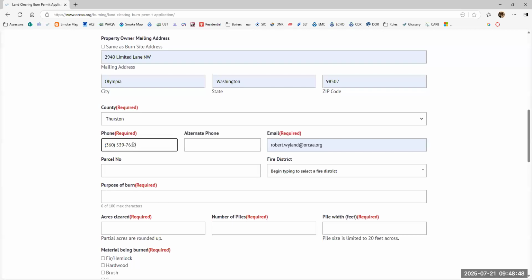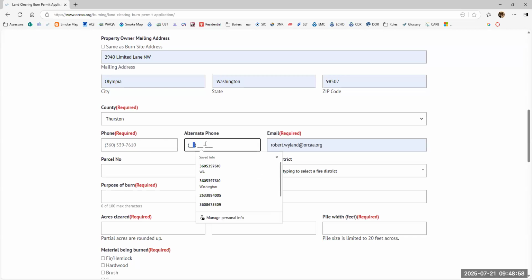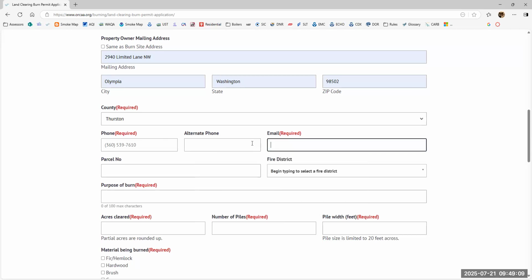Phone number is required. Mine auto-filled here, but just put either the burn operators, and most of the time we do want the burn operators email, but also the homeowners in case we can't get a hold of the burn operator. So alternate phone is where you'd put in the alternate burner or the homeowner's information. Email, this one auto-populated, but we'll just use the orca.org for our email.